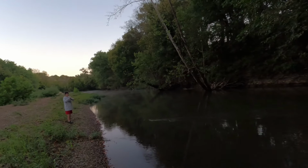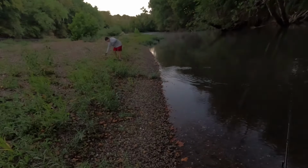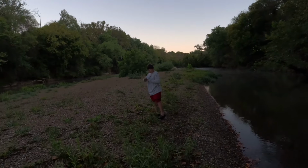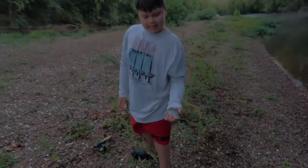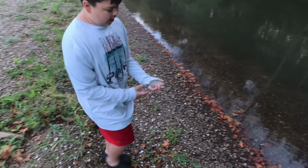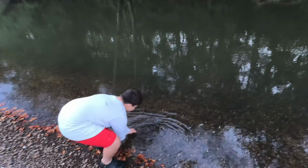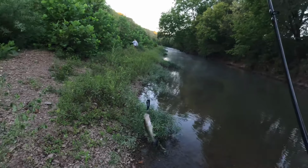What you got? Nice little bluegill? Yes! A sunfish? Yeah. Let me see that. Good one, dude. Beautiful. Look at the color, the pattern. Put him in there. Oh, good one, man. Yeah, little spotted bass.